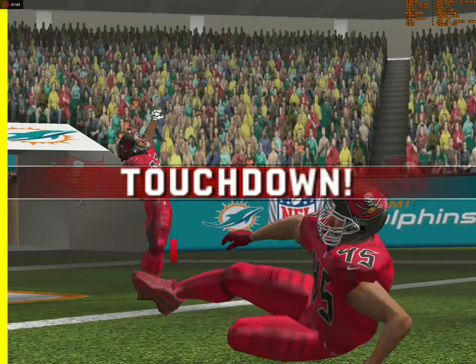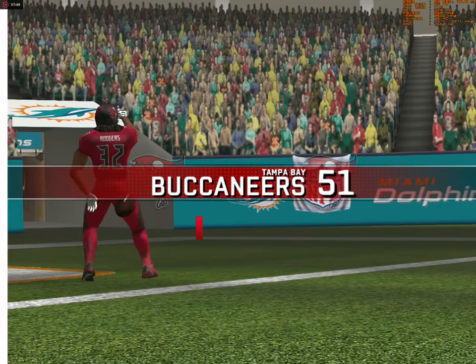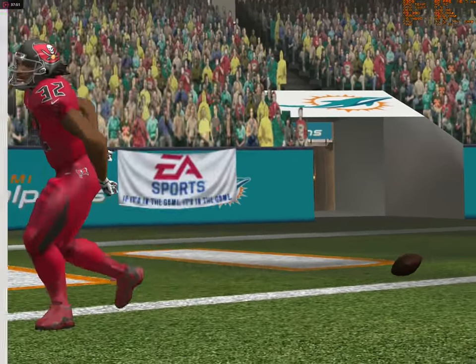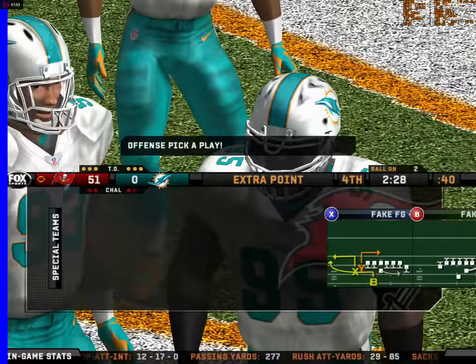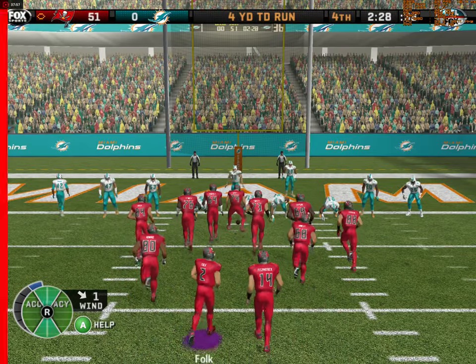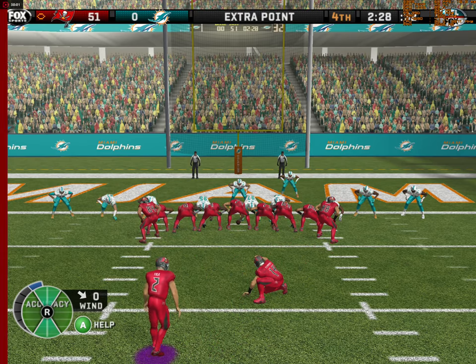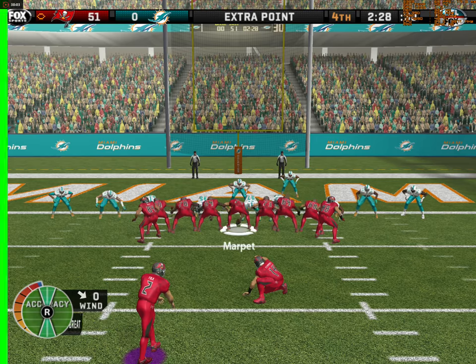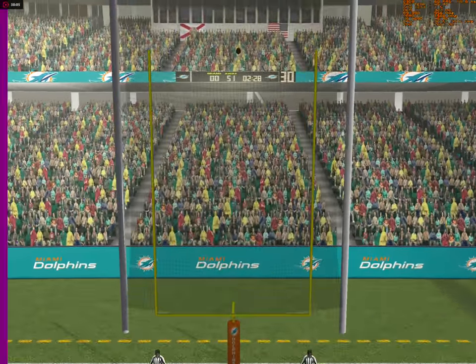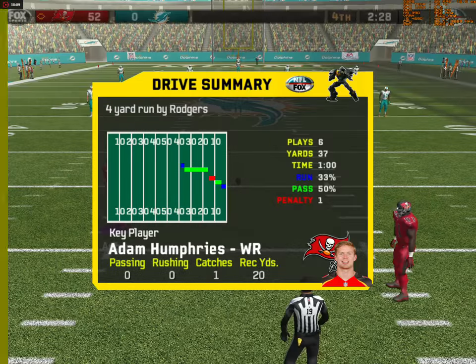Number 3 sends a man in motion, hands it off to the back. Touchdown, Buccaneers. And he powers his way in there. He follows that push, and he gets the score. Number 2 comes in to attempt the point after. The point after is good. The Bucs pour it on with another score.